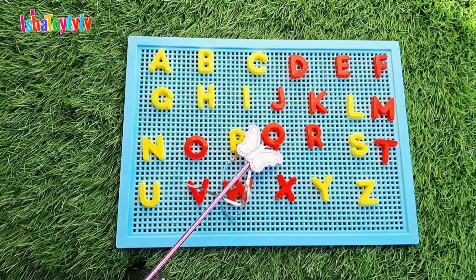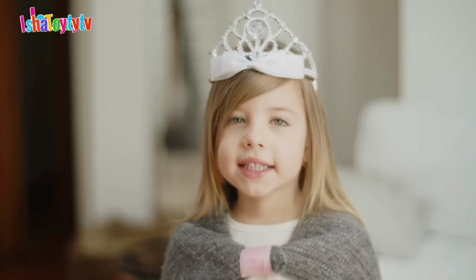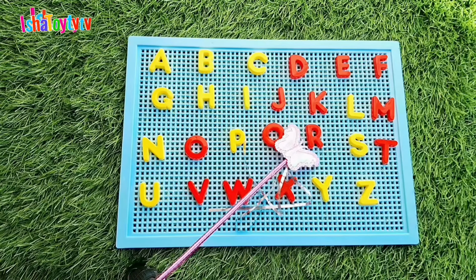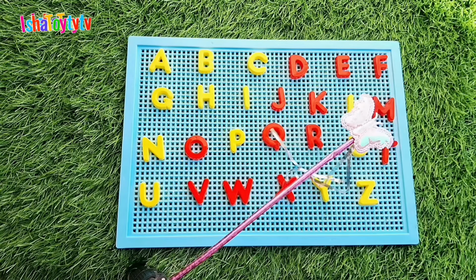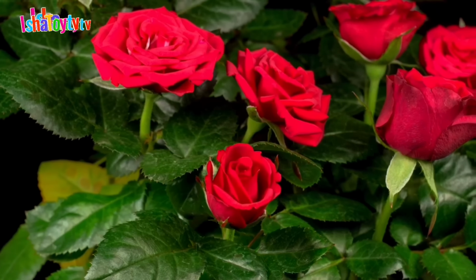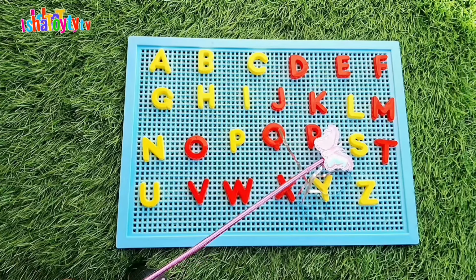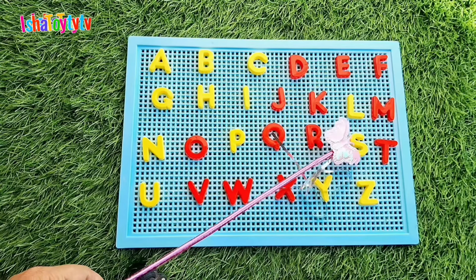Q for queen. Q for queen. R for rose. R for rose. S for ship. S for ship.